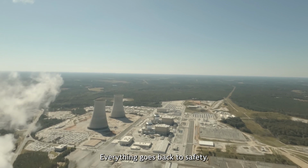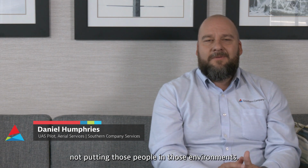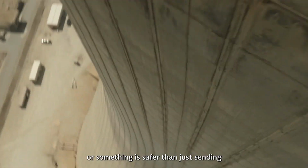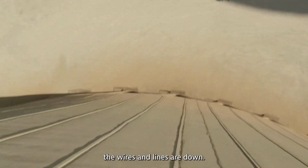Everything goes back to safety. How can we do it safer? Not putting those people in those environments. Drone crashes or something is safer than just sending somebody that is close to the wires and lines are down.